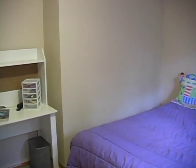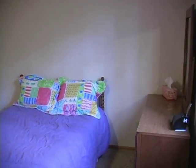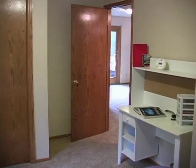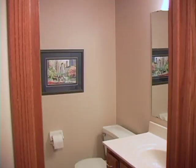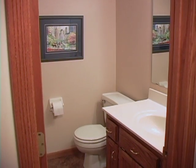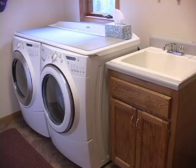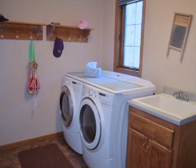Bedroom number 4 is a generous sized bedroom, 10.5 by 14, double window, nice, lots of light, very comfortable bedroom. Right across the hallway is the main floor bath, a parlor bath, half bath. Then as you walk past that towards the garage, you come into the laundry area. Generous amount of space with a utility sink and hallway closet for all those boots and coats and gloves and hats.